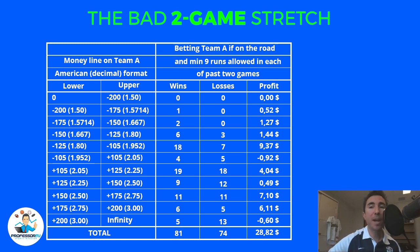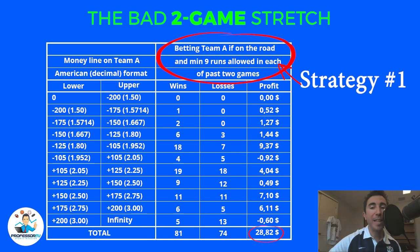So let's get going by taking a peek at how strategy number 1's profit of $28.82 was obtained as a function of Team A's odds. Now, as you can see, out of the 11 moneyline categories, there are only 2 where we ended up in the red, and in both cases the losses were pretty minimal. So therefore, I would argue that this angle does very well no matter what the odds are. Yes!